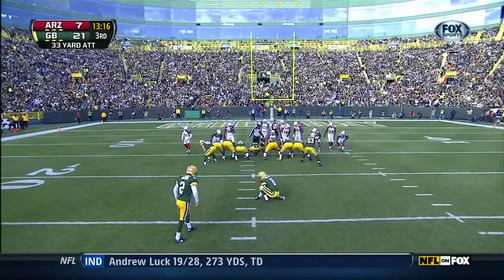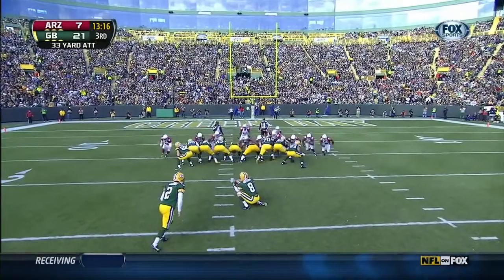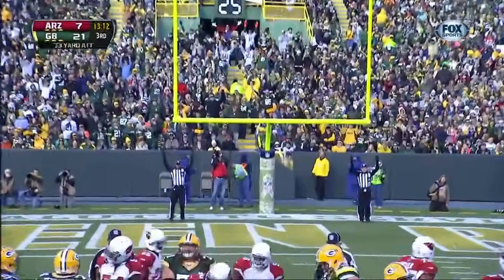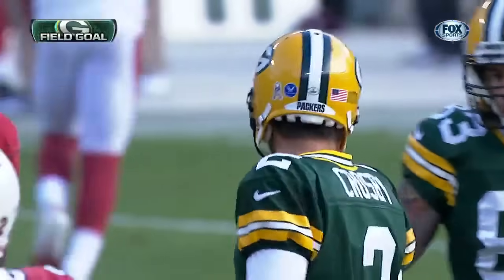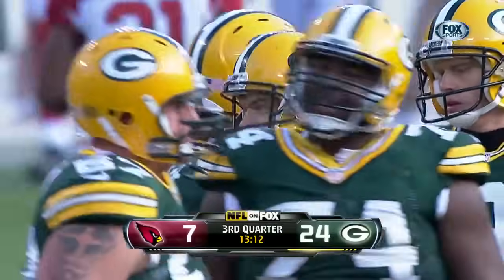Mason Crosby started this season 5 for 5. 4 of 9 since. He missed from 44 today. And a 33-yarder is drilled. Makes it 24-7. Green Bay on top. Opening minutes.